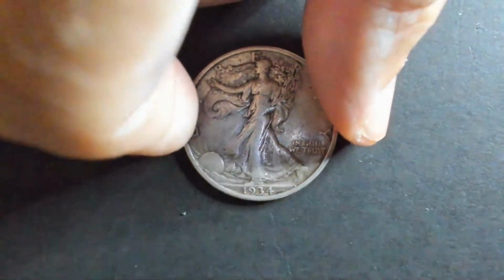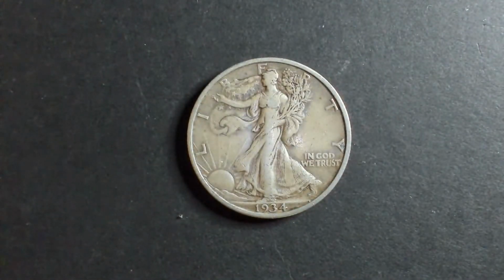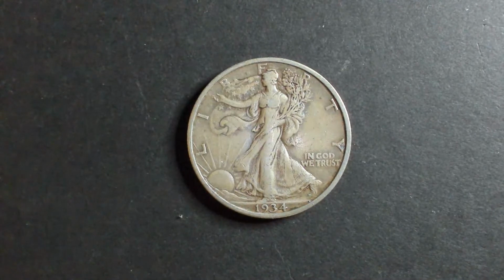Yeah, 13, I think. 12 or 13. So this is the 34. 34S. It's got a little better value than most. And AU53, when I priced this stuff out, it was about 140 bucks.